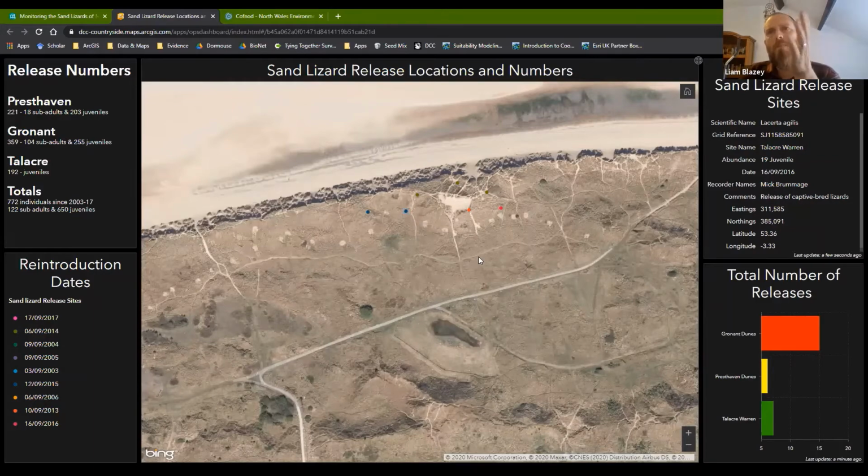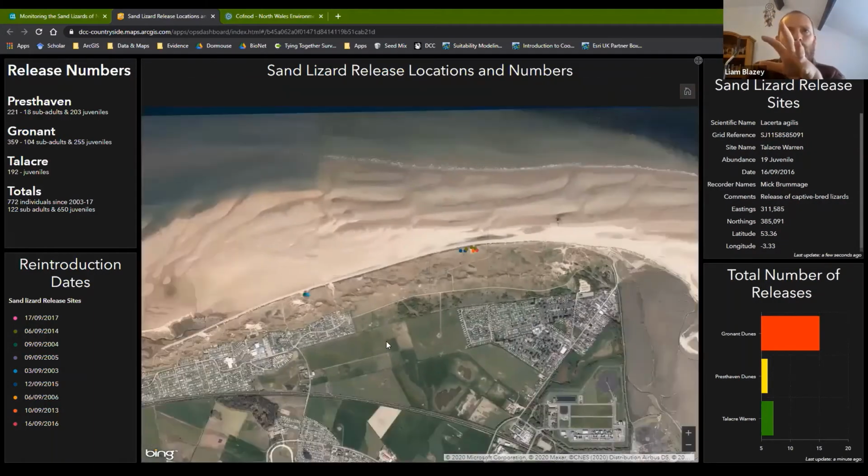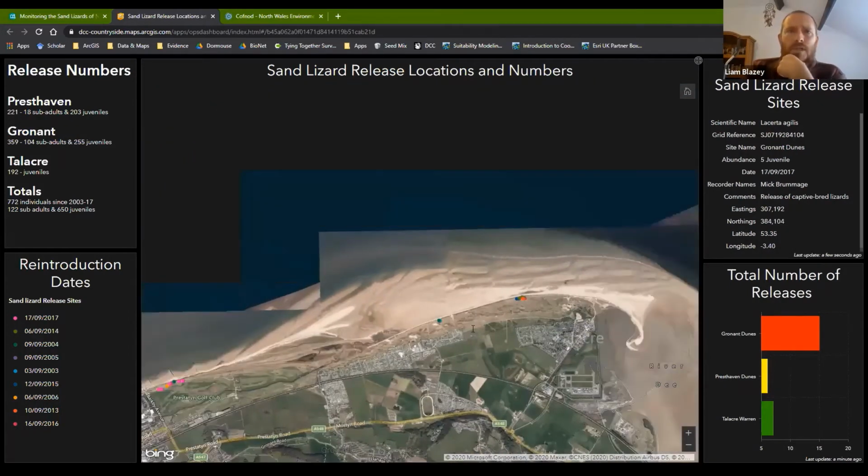Now, the reason you would want large numbers released in a certain area is because they tend to be a communal species. They don't disperse very far. But over the years, we've had 221 released at Presthaven, 359 at Gronant, and Talacra 192. So in total, we're looking at 772 sand lizards have been released along this stretch of coastline here.